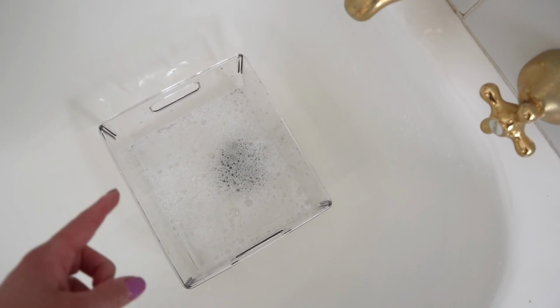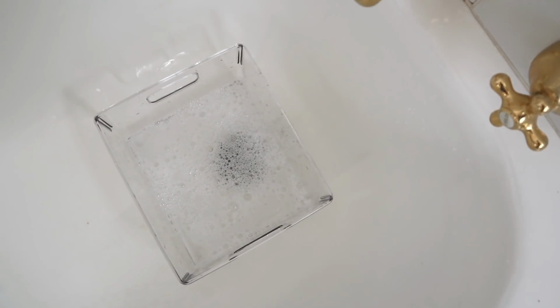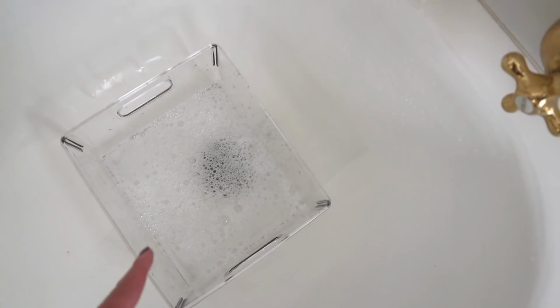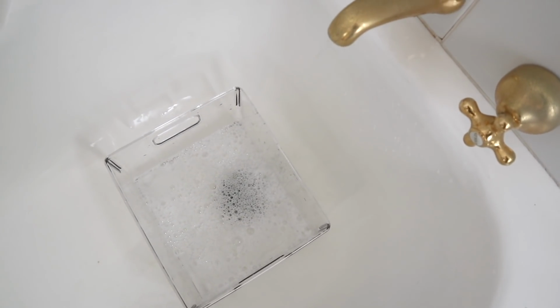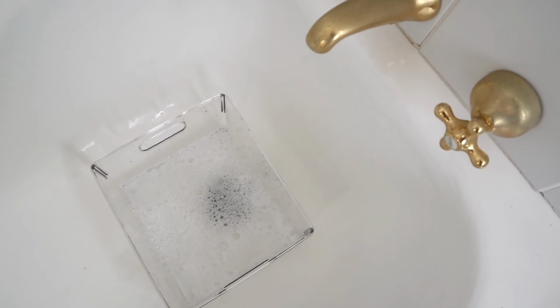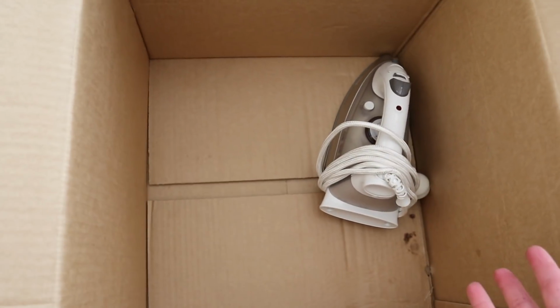I'm gonna leave this here to soak because there's actually a pretty considerable amount of what I assume is laundry detergent stuck to the bottom of it, and we actually did use up the whole leftover laundry detergent bottle already, which is awesome. But I'm gonna leave that to soak and get back to sorting through the other stuff. This box is empty now, but I think I will probably start by putting the iron back in there. This might become a combination box.